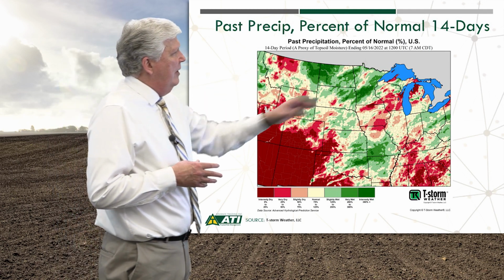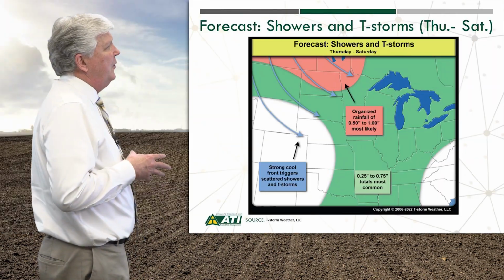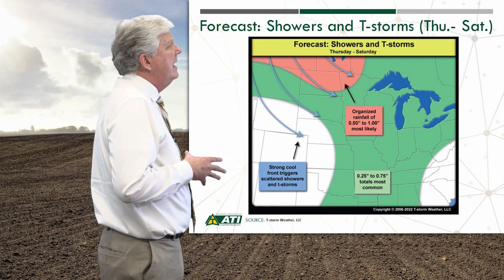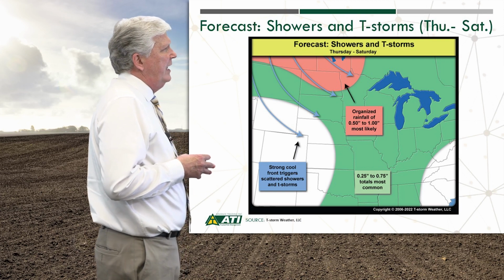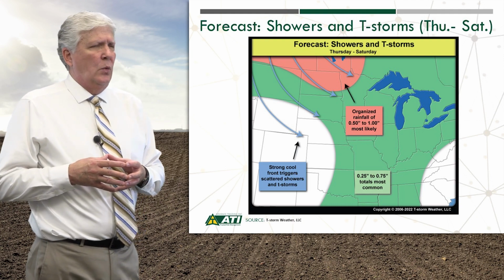As we move across the Corn Belt, kind of a mixed bag here. We'll just have to see how the forecast plays out. Speaking of the forecast, let's look at Thursday through Saturday of this week. Those pink areas there are 0.5 or 1/2 inch to 1 inch of rain. The green areas are a little bit lighter amounts, 1/4 to maybe 3/4 of an inch. So there is some rainfall moving in. We'll have to see how organized that is and what the coverage is later this week.